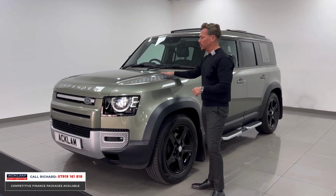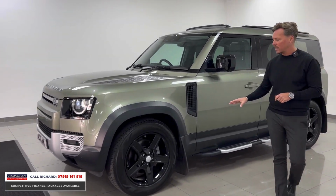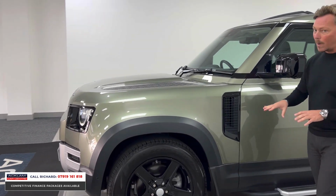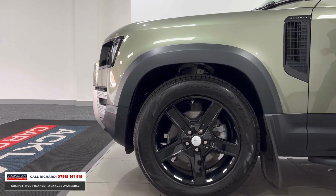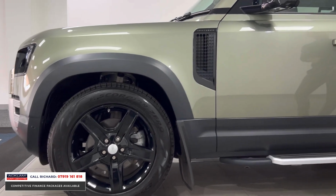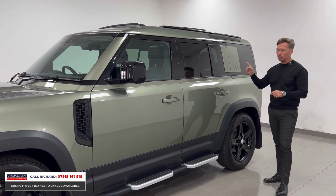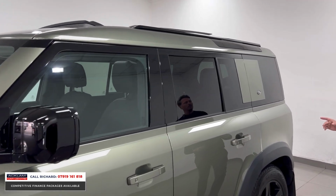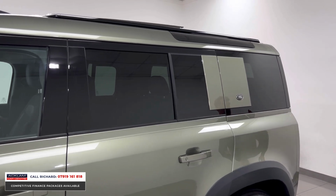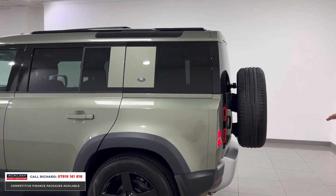You've got the heavy duty bonnet inserts, black inserts into the wings, and another upgrade on this car, 20-inch gloss black wheels. While you're around the side of the car, notice this, arch extensions, which really beef up this car. It looks great. Features go on and on and on, so fixed side steps, roof rails, all these things are over and above for a Defender. Keyless entry, privacy glass, fixed spare wheel to the back, soft closing rear door, mud flaps.